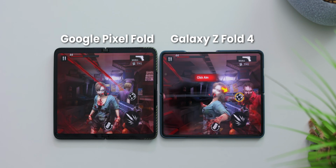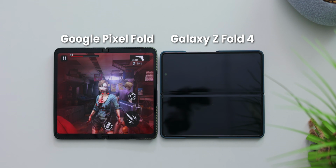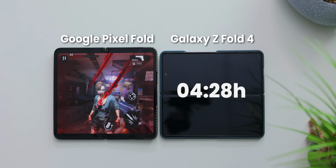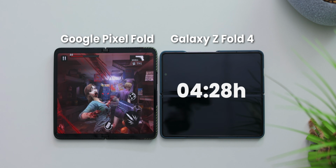So we zip forward again to not wait for the whole test, and interestingly, the Galaxy Fold 4 is the first to tap out at 4 hours and 28 minutes, which is, to be honest, not a great score. It just once again shows that for very demanding tasks, you might want to look elsewhere.